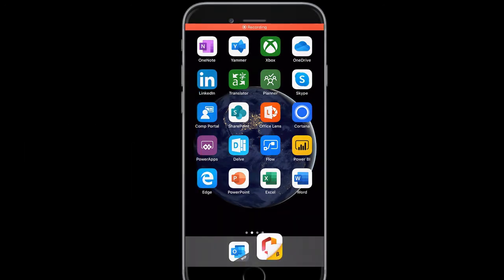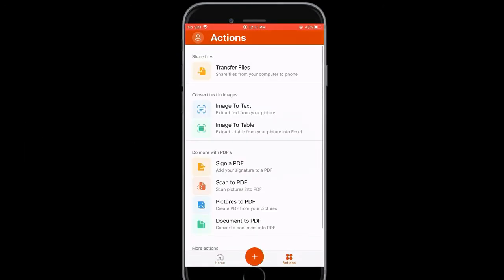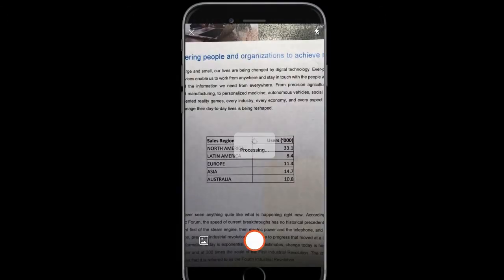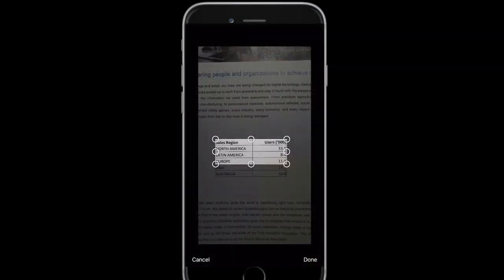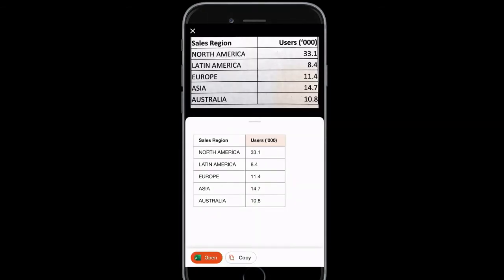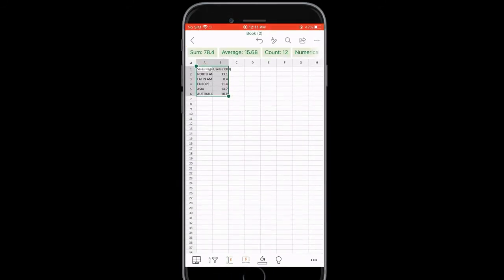We also have our new Office app, and here it's mobile optimized so I can have everything at my fingertips while I'm on the go. So now I click on image to table, and I'll take a picture of a table. Now using AI, it actually orients that, and you'll see in a second, it'll turn it into an Excel file. I can open it in Excel, and I didn't do anything manual. It just automatically pops into Excel. Now I can analyze that data.